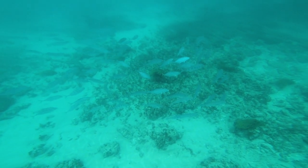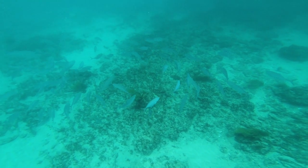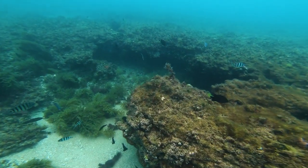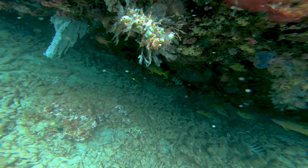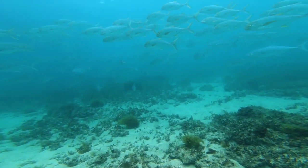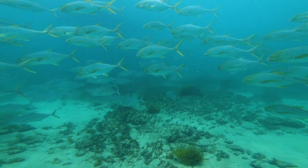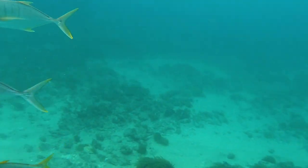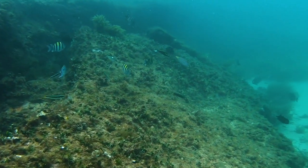As you move deeper, the fish life gets more and more prominent. The reef fish dart around with damsels, parrotfish, and a myriad of colourful fish playing around. But the deeper I head, the bigger the fish get. The golden trevally and five-spot trevally circle in huge schools. This really is a special place underwater.